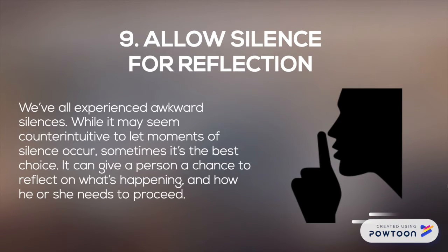9. Allow silence for reflection. We have all experienced awkward silences. While it may seem counterintuitive to let moments of silence occur, sometimes it is ultimately the best choice. It can give a person a chance to reflect on what is happening and how he or she needs to proceed. Believe it or not, silence can be a powerful communication tool.